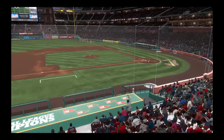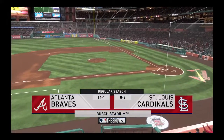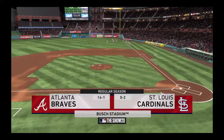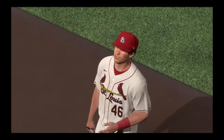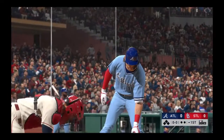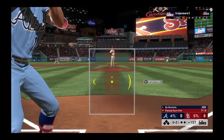We are under the lights this evening as we get you set for another edition of Baseball on the Show. A good matchup here for you tonight between the Atlanta Braves and the St. Louis Cardinals. Striding in, Bo Bichette, and we are set for baseball here this evening.